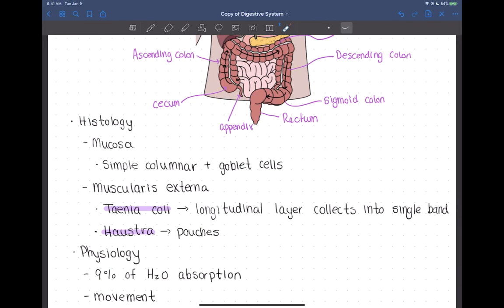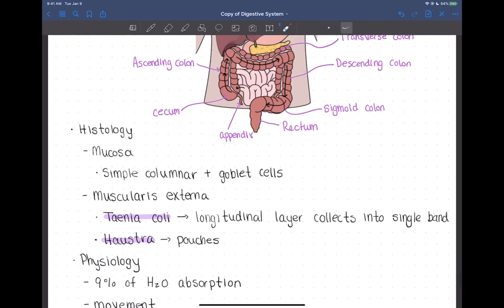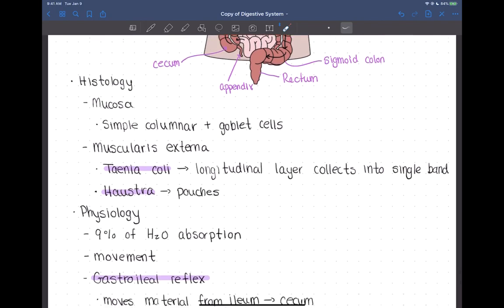Okay, so instead of wrapping all the way around, we take that and we smush it all together into this single band. And that's the tinea coli. When the tinea coli contract, they form these structures called haustra. That's these pouches. So you always see this pouched structure to the large intestine. These are all haustra, those pouches in the large intestine. That's just a feature of that muscularis externa.